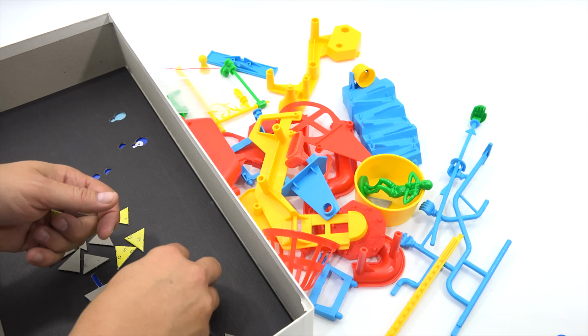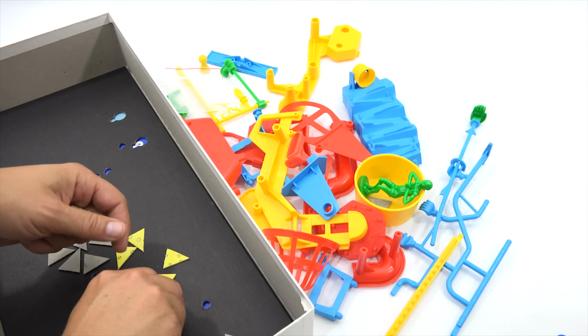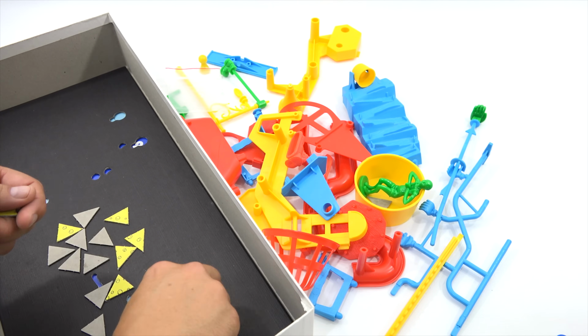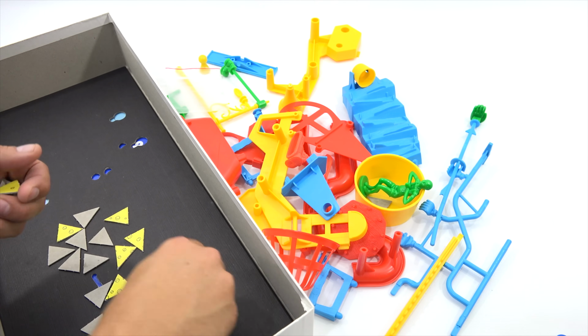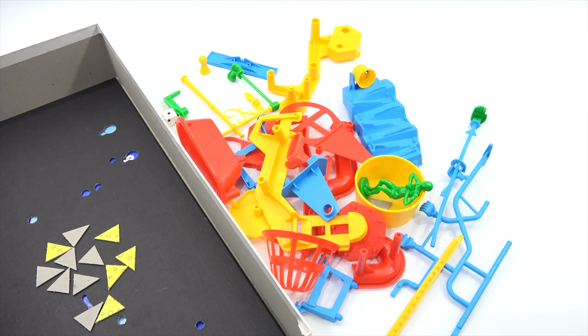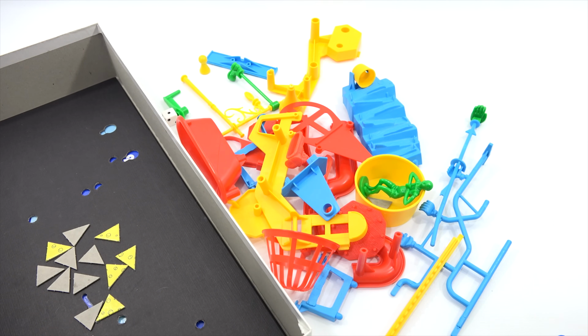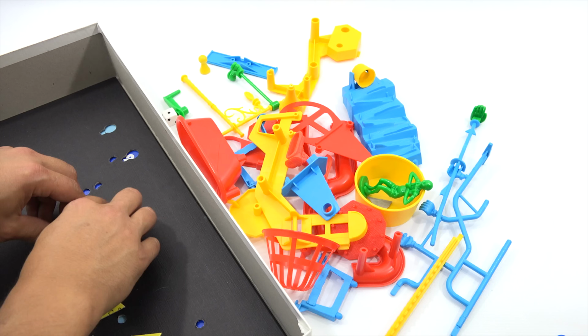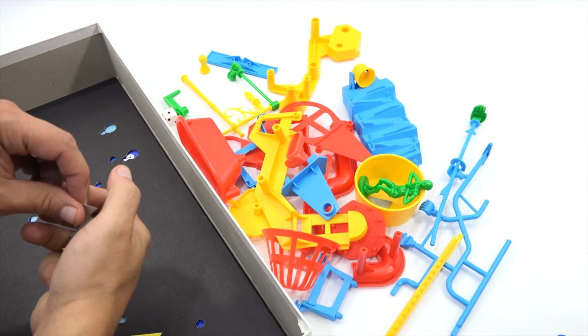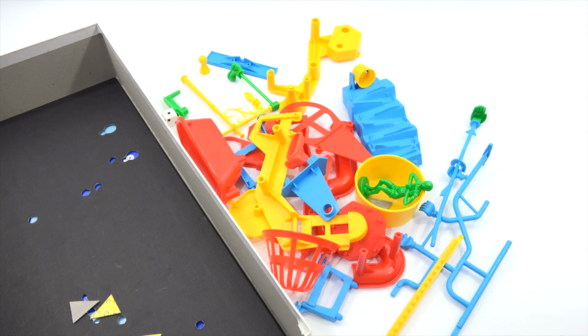2, 4, 6, 8, 10. Now, if you have allergies, I would say this can be a challenge. I have found cat hairs and all kinds of crazy things in games. 10, let's see. 2, 4, 6, 8, 10. We have 20.